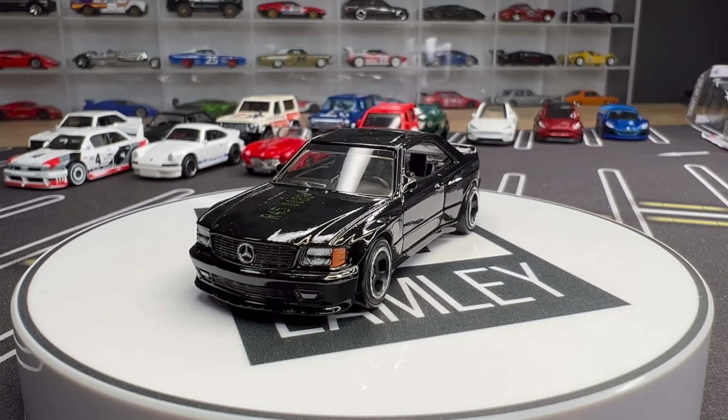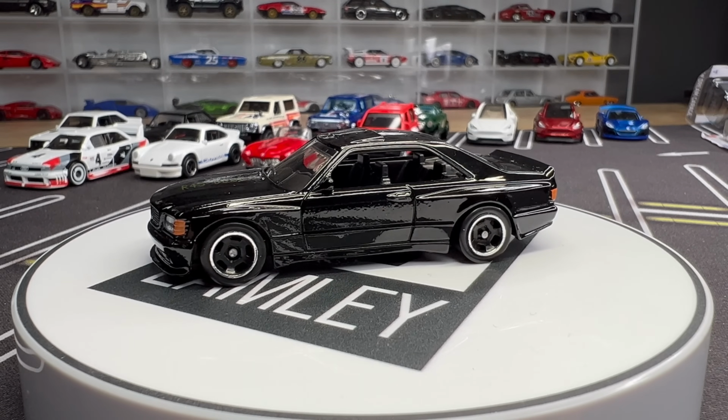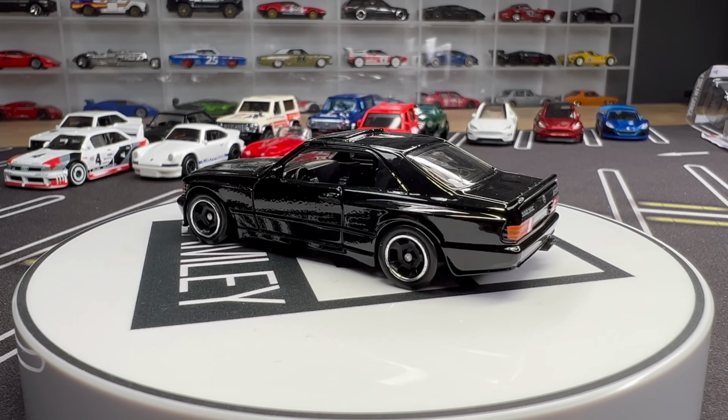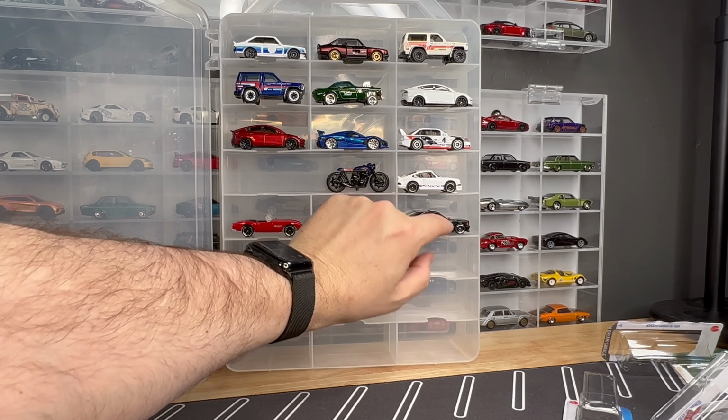I'm just going to let this go on the turntable a little bit more so you guys can just kind of take it in. What they've been doing with Mercedes, what they're doing in premium and with basic, you can't beat this thing. I mean, premium or basic, you can't beat that thing.